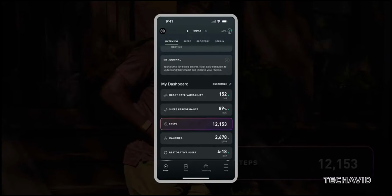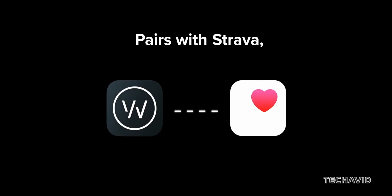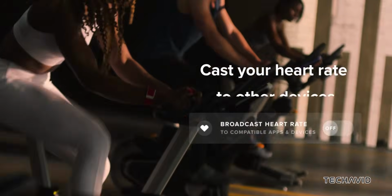So, what do you think, Whoop users? Have you been waiting for this forever? Or did you just pick up another tracker for step counts in the meantime? Drop your thoughts in the comments, we'd love to hear your take.